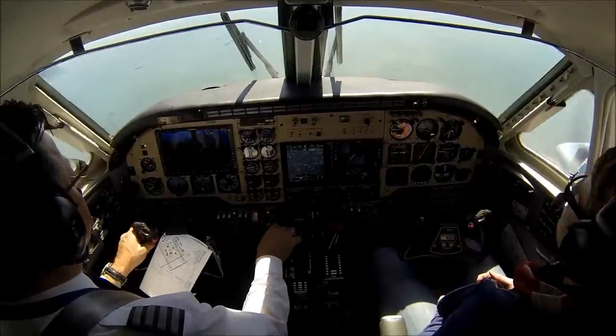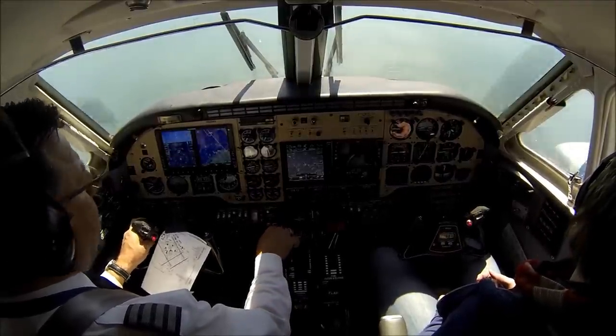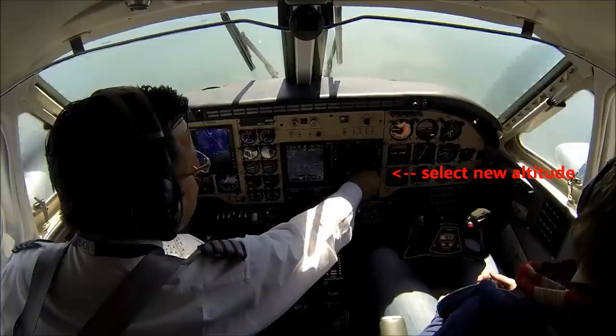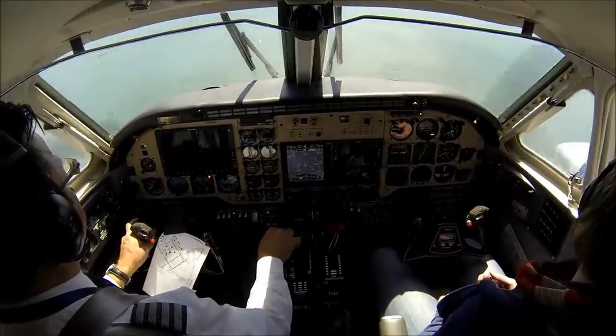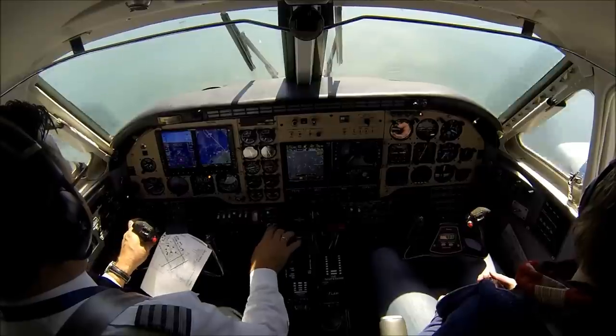King Air 450, descend and maintain 2,500. 2,500, present heading, 450. 450, just for planning purposes, I'm going to give you a left turn towards the airport in about 2 miles or so. Left turn expected.